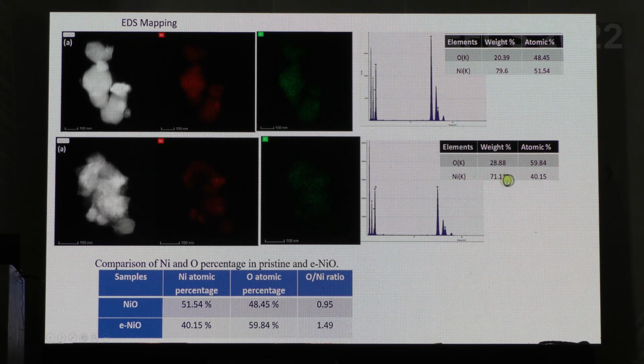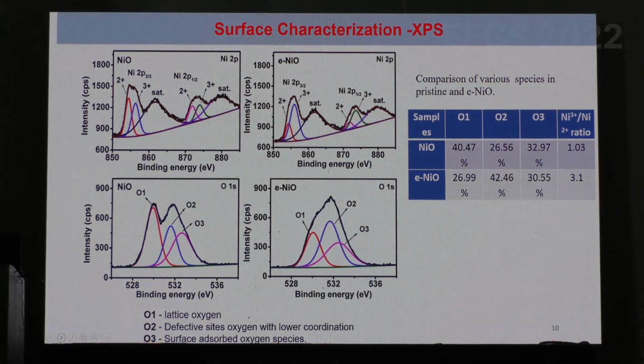This is the elemental mapping we have done under the TEM. From there we can look at the atomic percent of oxygen and nickel in both cases, before and after radiation, and compare the oxygen to nickel ratio. Here you can see the oxygen ratio is slightly higher. This is not a definite way to look at it, but it gives some indication, and one can use a more advanced technique like X-ray photoelectron spectroscopy, which is now a routine technique.